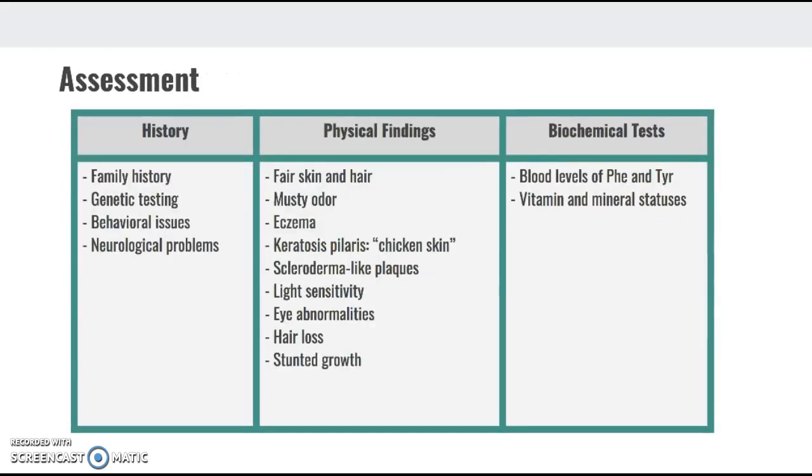So as we previously discussed, newborn screening is conducted to detect PKU since there are no true signs or symptoms that identify the disorder when a baby is born. However, upon positive diagnosis of PKU, there are various components of assessment that are congruent with the PKU diagnosis. So it's important to consider family history or any genetic testing that indicates PKU-related mutations. It's also important to identify if there have been behavioral issues since birth, such as signs of hyperactivity or aggressiveness, and also if there are any neurological problems, such as seizures or tremors.